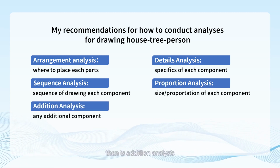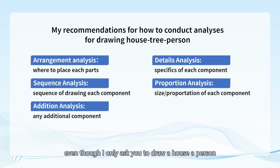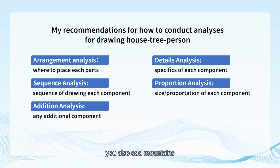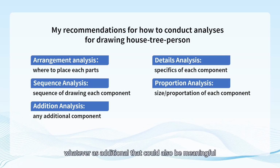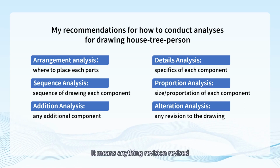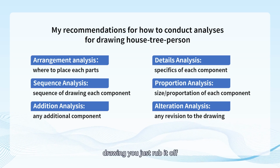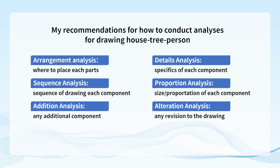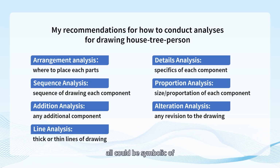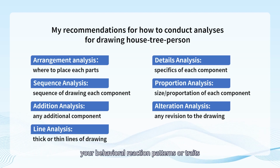Then there is the addition analysis: what has been added to the painting. Even though I only ask you to draw a house, tree, person, you add a pond with a lot of fish, you also add sun, birds, mountain, whatever; these additions could also be meaningful. And also the alteration analysis, that means anything revised in the drawing, where you rub it off and draw it again. And the line analysis: thick or thin lines of drawing could all be symbolic of your behavioral reaction patterns or traits.